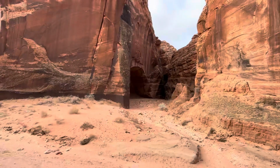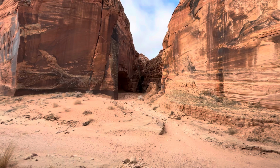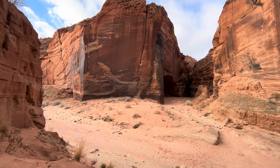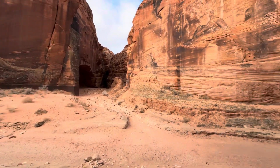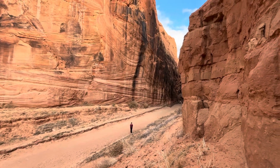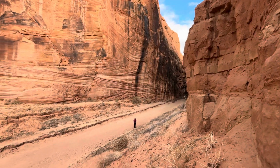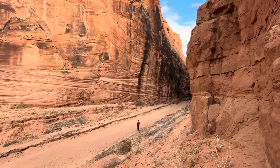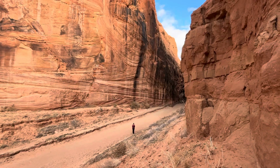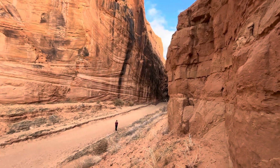But we came to this confluence of, so that's Wire Pass, that's a slot canyon in there. And we just intersected with this other canyon. This is called Buckskin Gulch. So for those of you at home, you should do a quick Google search on Buckskin Gulch. It's another slot canyon, and it is the largest in the world. So we're going to probably explore both sides of it.